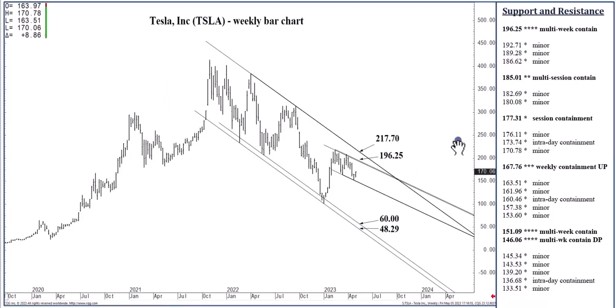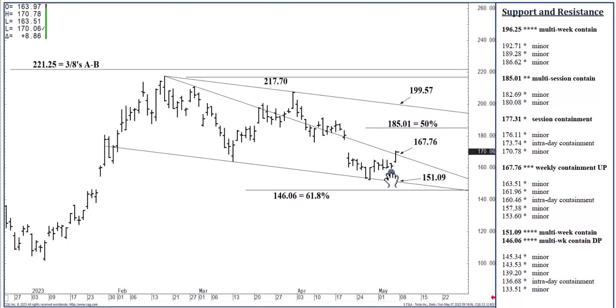The weekly chart, by the way, is 196 and a quarter. So you could go 195, 196, 197 out of the money calls that don't expire for at least 3 weeks. You might go a month out on that. And that is kind of the big picture now.